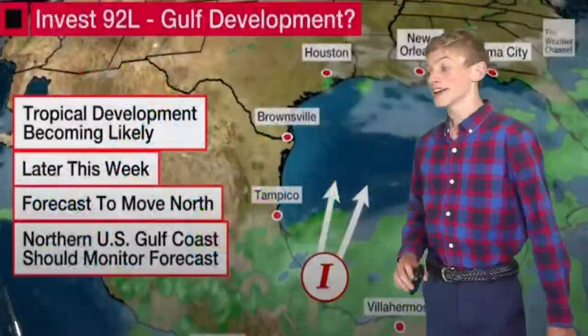Now, here is our main topic, Invest 92L. As you can see on our latest enhanced satellite, it really isn't that well formed. It's really, really spread apart, and you really can't see much of anything. However, anywhere in this general area is where we're watching for it to possibly come together and form one main system.